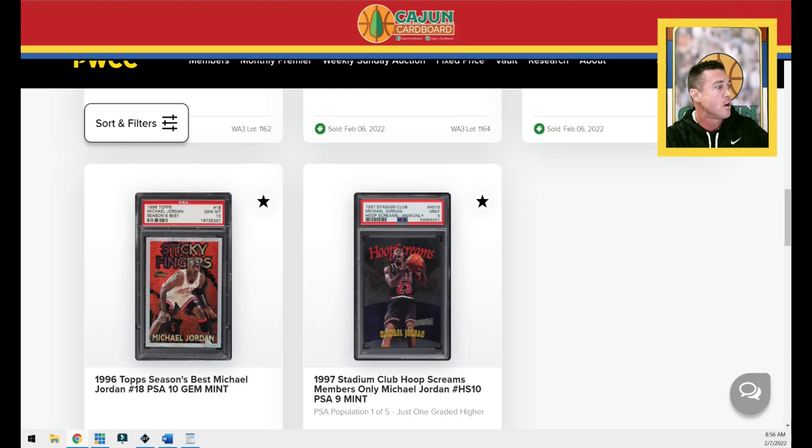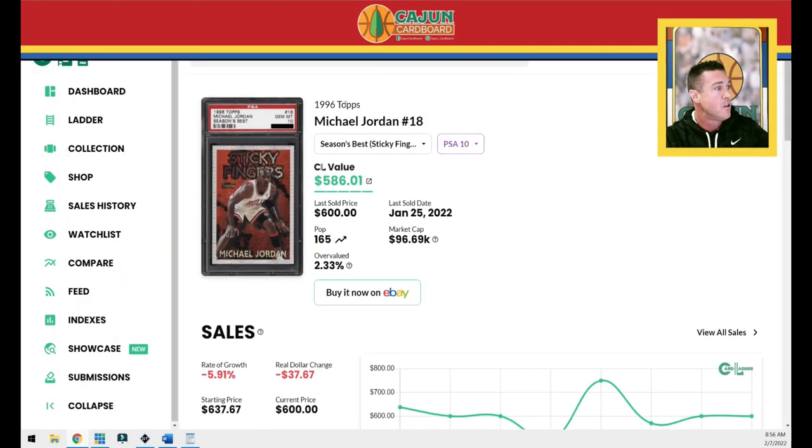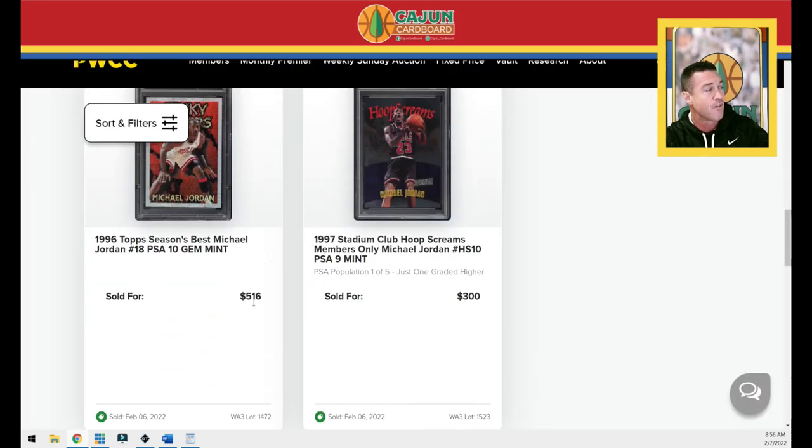But if we look at this card on Card Ladder, you can see here the last one sold on January 25th for $600. This one last night sells for $516.